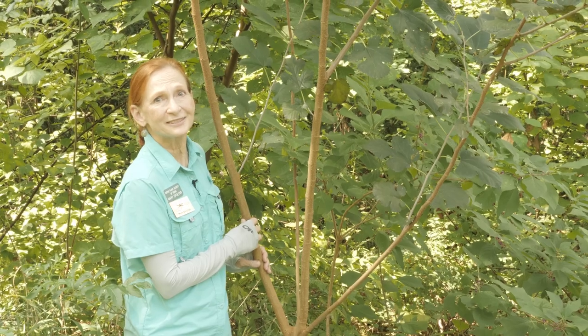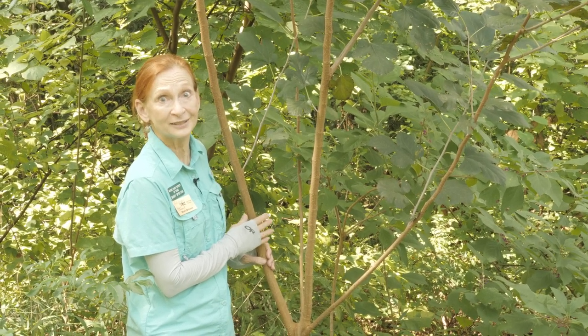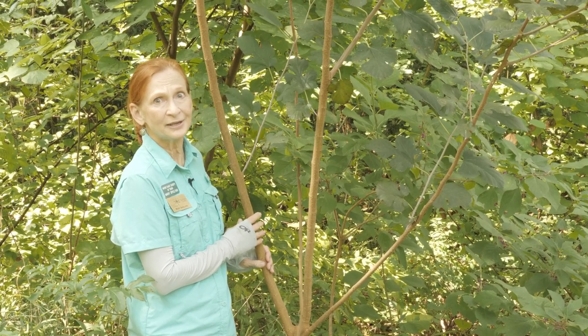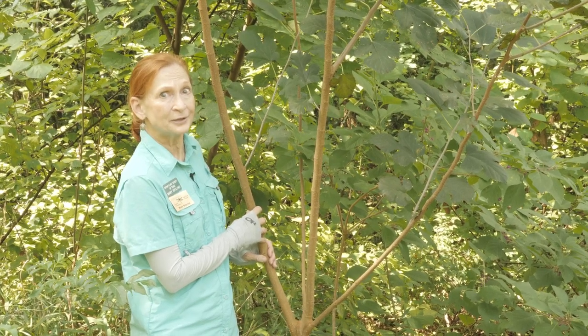I'd like to talk about this non-native mulberry to help you shop and make sure that you get the right plant if you're looking for a mulberry. So this is a hybrid mulberry. It's probably mixed with an invasive one. And you're probably wondering, how do I know that?